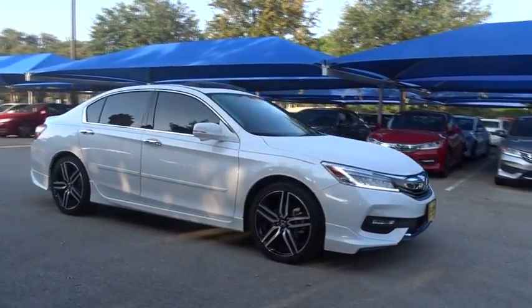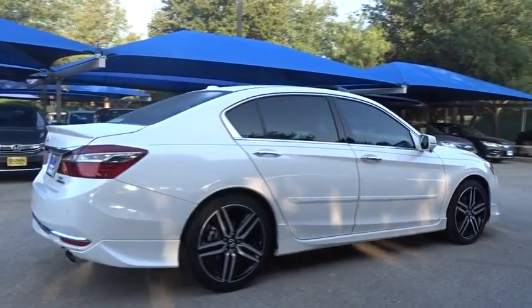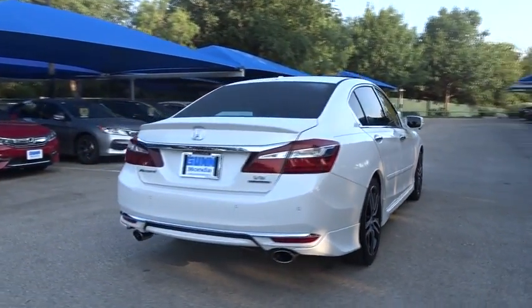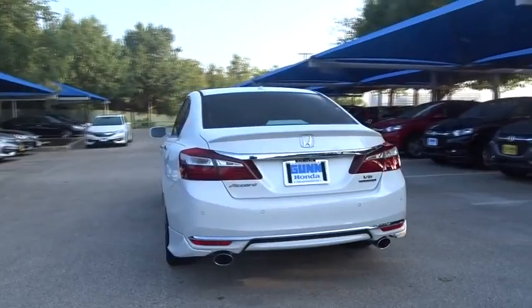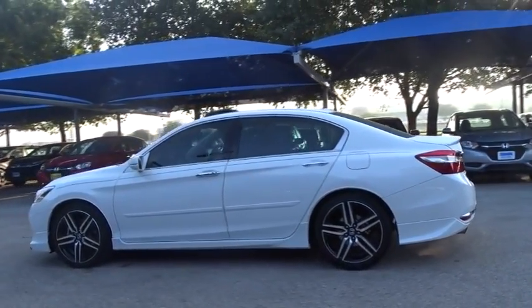2016 Honda Accord. Ingeniously simple, yet overflowing with luxury and technological creativity, all that and more in the Accord. This vehicle has less than 15,000 miles. Here are some of this vehicle's great options.